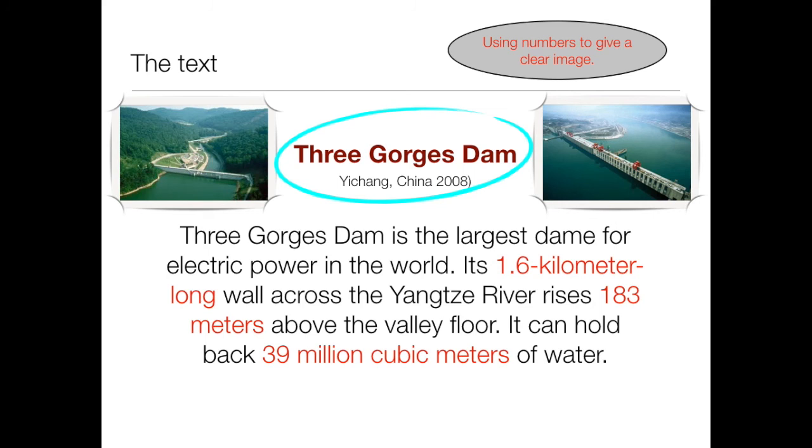Kind of similar to the first structure, talking about kilowatts of energy, 39 million cubic meters of water is a little hard to imagine. I would have liked to have seen a comparison or clear explanation here, such as enough water to fill 10 trillion water bottles, or however much it is, just to make it a little easier to imagine.